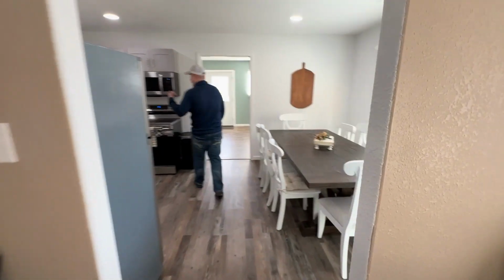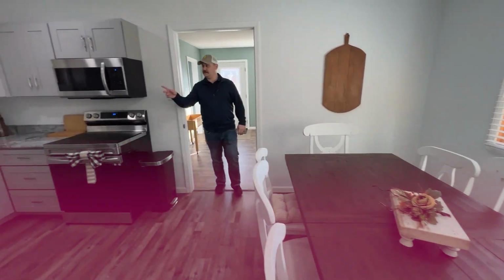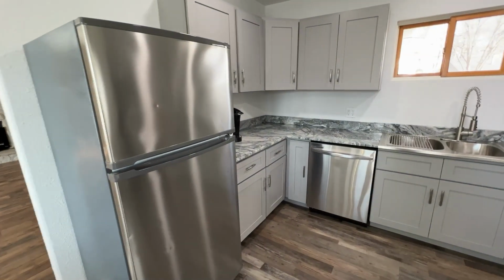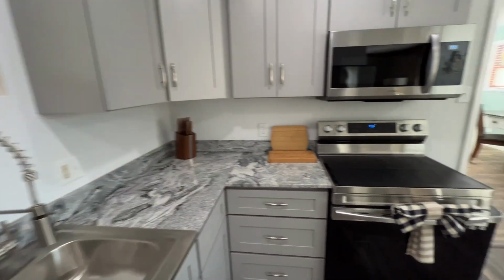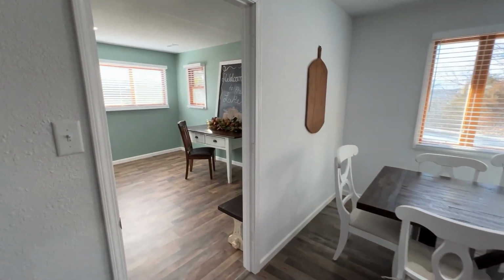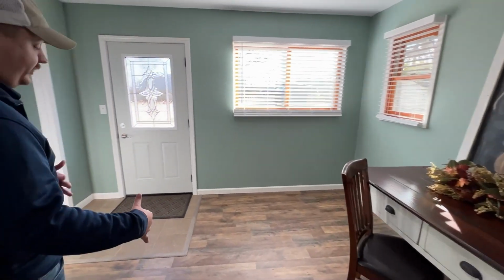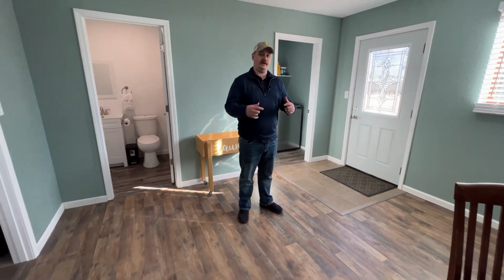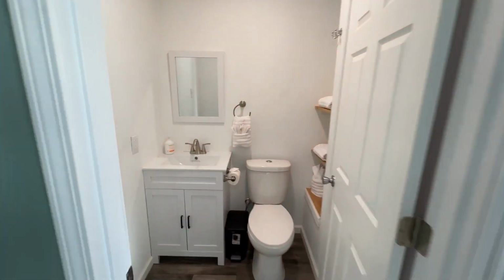Yet again, this is kitchen number two. All new upgraded appliances, and this is even bigger than the first one. And I think this is bathroom 4.5 right here. What's this room? We're actually putting a trundle bed in here, so the next time you come here, Jeff, there will be another bed in here. Queen. This is a full bath. Behind the door is a shower.